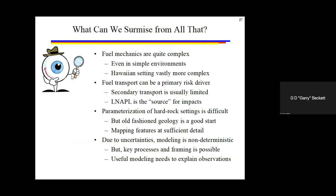The fuel mechanics, the way fuels move, is complex. You have not only the physical aspects, you have the chemical and biologic aspects that Iris was talking about. The other interesting thing that we're not going to talk about is that when you make polar hydrocarbons through degradation, you also create a surfactant effect that typically lowers the interfacial tension between oil and water and changes the way oil behaves. So fuel transport itself in hard rock settings, and this setting is no different, can be a primary risk driver. In other words, secondary transport in water is usually more limited between dispersion, degradation, and other factors. So often NAPL is the source for the impacts that we're concerned about.